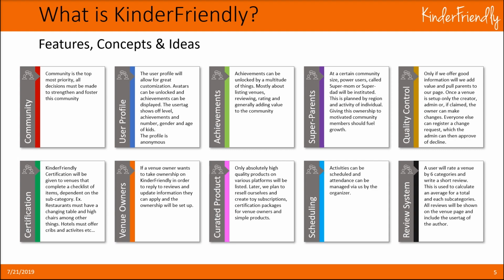Next we have achievements. In today's day and age where everybody has a Fitbit or some kind of activity tracker and a whole bunch of KPIs and data about their body and about what they're doing, we think that it will be very incentivizing for users to get achievements for certain participation. For example, if in your area you're the leader of creating new venues, you should get an achievement.